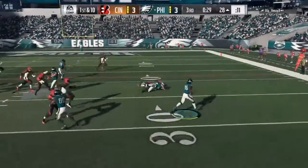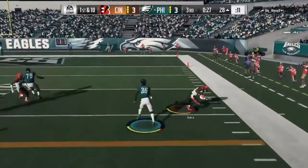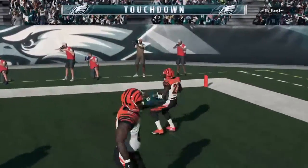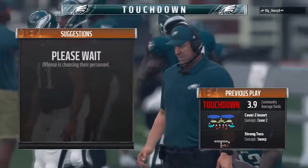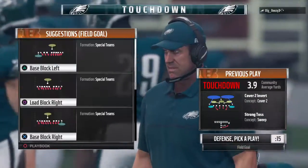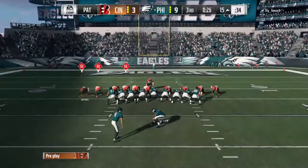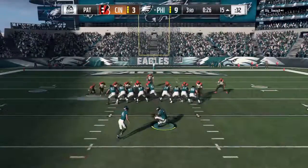Now a toss play. It's Ajayi. And he'll take it into the end zone for an Eagles touchdown. Jay Ajayi, 28 yards. And the Eagles are able to cash it in for 6.